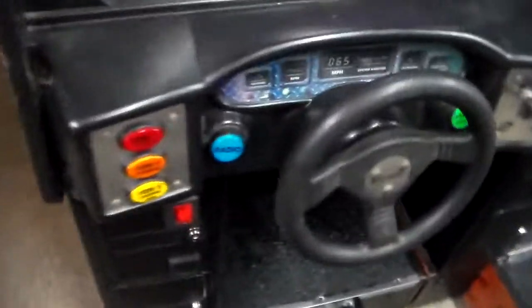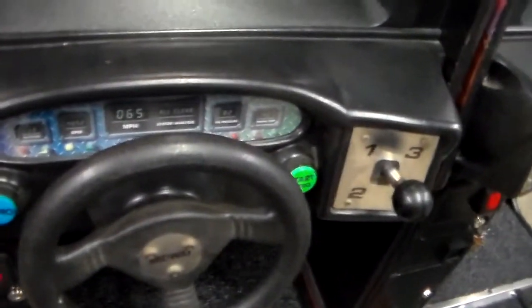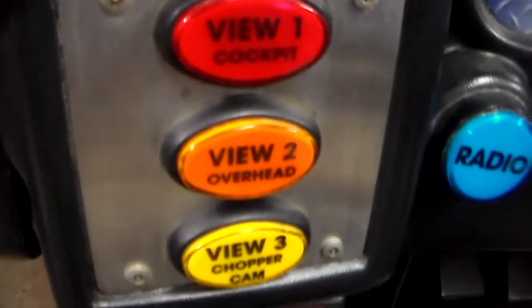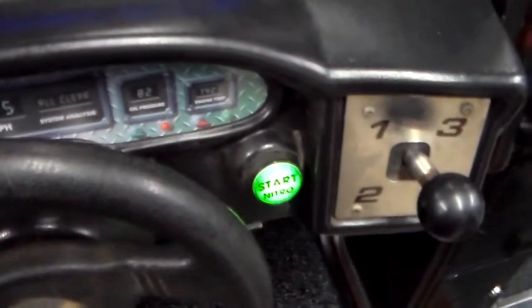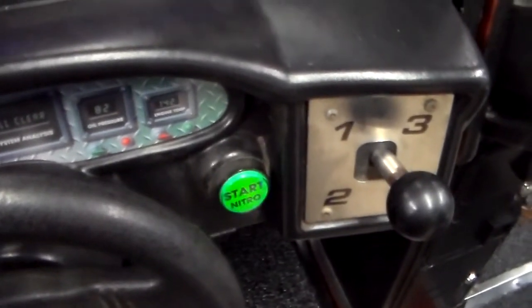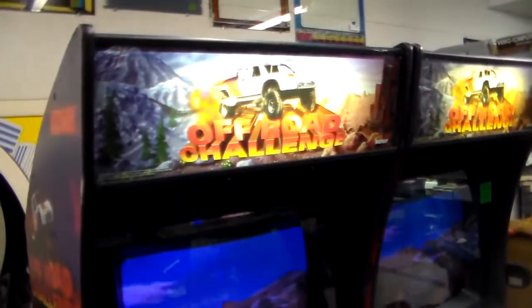So here's the control panel, Midway's famous steering setup. They all look similar. You got a four-way shifter, you got three view buttons. View one's the cockpit, view two's overhead, view three's the chopper cam. Then we've got a radio button to change the channel on the radio, play different music. And then a start button. On Off-Road Challenge, you had nitro as well, so you collect that as you go along, and you hit that start button, and you're able to speed up.